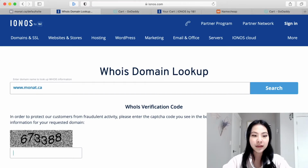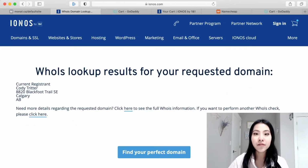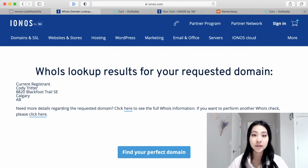So we can type in www.monet.ca, and then it should be able to tell us more information about how we can contact the person that owns this domain. And now we can see that the current registrant of this domain is Cody Tritter, and he lives in Calgary, I guess.